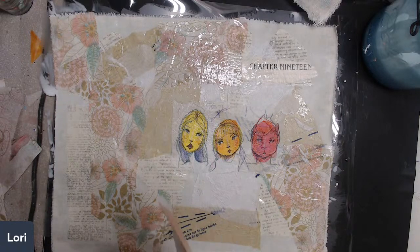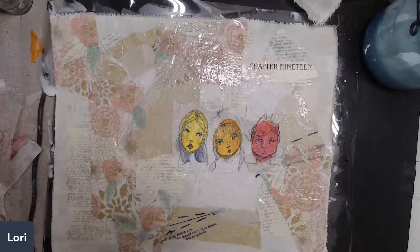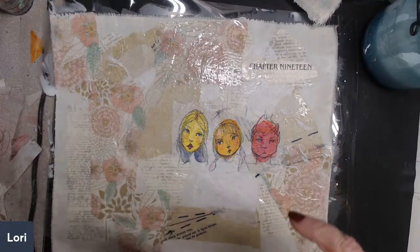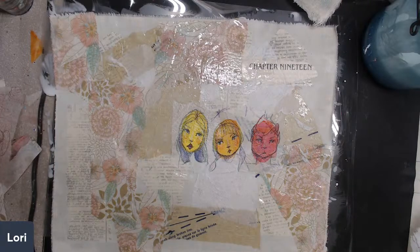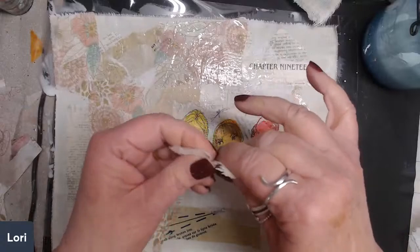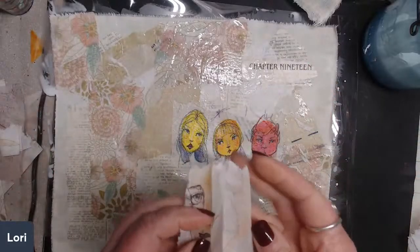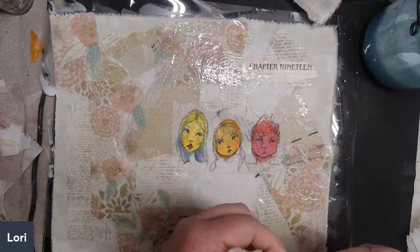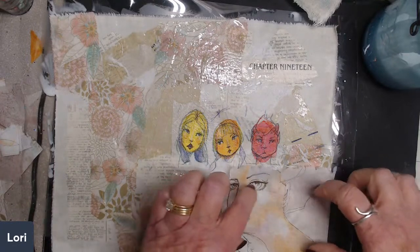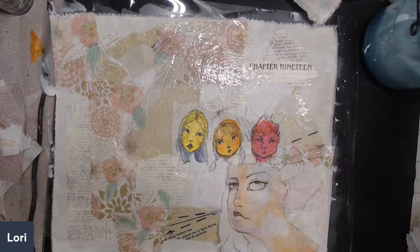Get these little layers apart. Follow my own advice and fold it up and tear it. And I don't really want to cover up my chapter 19. I kind of like that. She's got a nice little hairdo there, so I'm going to put her there.